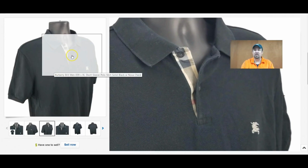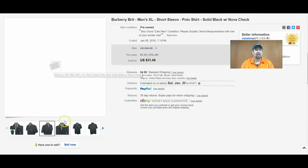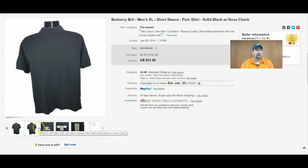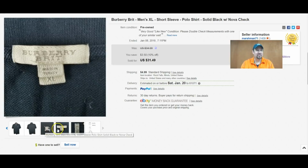This Burberry, if you guys aren't familiar with it, will usually have this Novacheck pattern on the inside placket. And then a little Pegasus, or I don't know, honestly I don't know what this is called. I call it a little Pegasus. It's like a knight on a horse or whatever. Maybe it's just a knight. I don't know the actual name for their logo. So if you guys know that, please leave it in the comments below. I'd be curious to know what the actual name for this is.